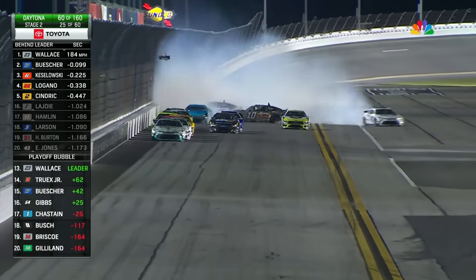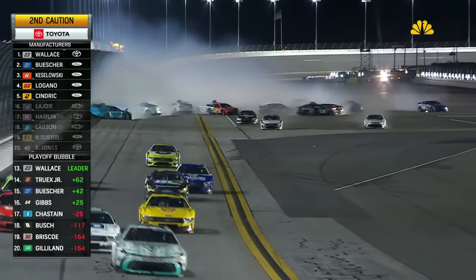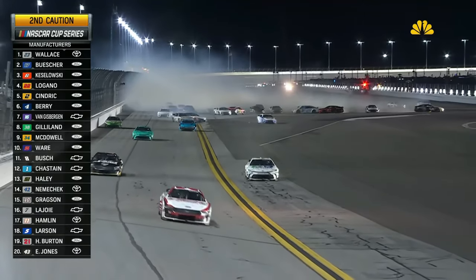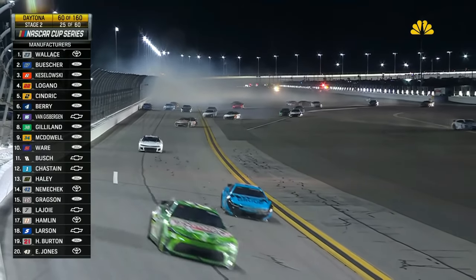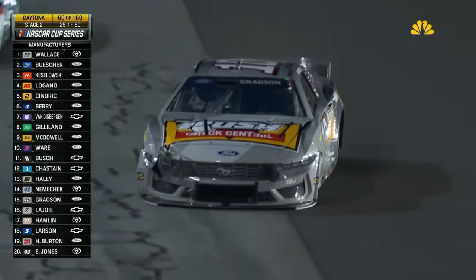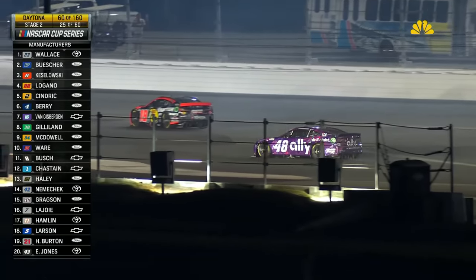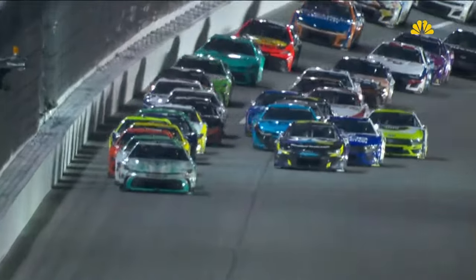Oh, and here we go. Chastain's involved. Noah Gragson, Eric Jones, Kyle Larson. Such a calm point in the race. It was 2 wide or single file, and all of a sudden chaos. We're still rolling, but we got damage. Look at Noah Gragson. Bowman's involved. Truex gets going again.